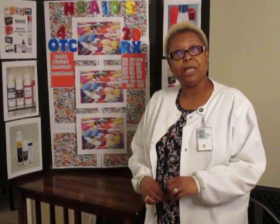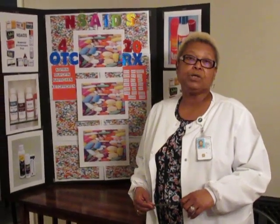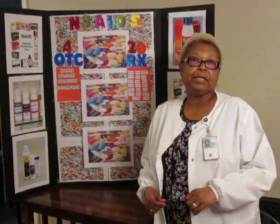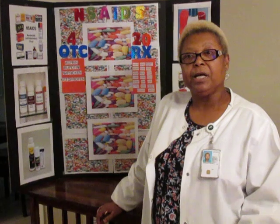The drug interactions are anticoagulants, which may increase the possibility of internal bleeding, and antihypertensives, which may reduce the diuretic effect. Also aspirin, which may negate the antiplatelet effects with low-dose aspirin use.